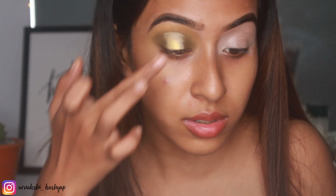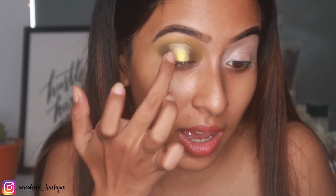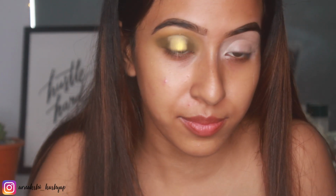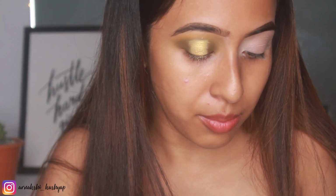I'm just going to go in with finger now. Yeah, with finger it's really good. I'm happy with fingers. The pigment you get with fingers, it's pretty good. This is how it's looking. I'm going to blend the edges, of course, using this pencil brush.